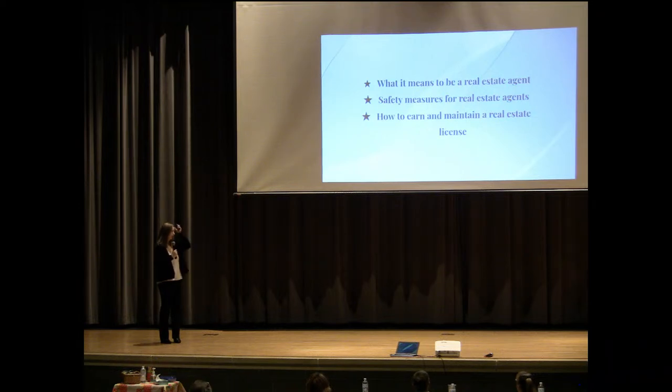The next thing that I learned is how to earn and maintain a real estate license. The average person takes about 6 to 8 months to earn their license, but it can take shorter or longer depending on your work pace and your schedule, of course. And then also, as of now, you do have to renew your license every 2 years with an exam, and you can just go back to the same school, and most of the time the exam is open book.